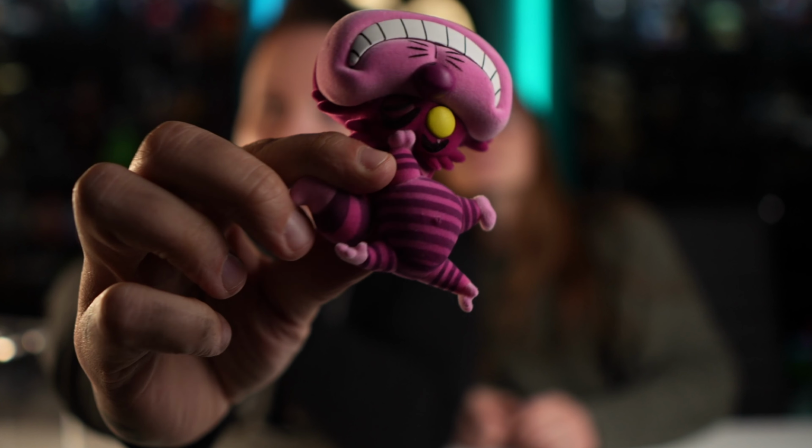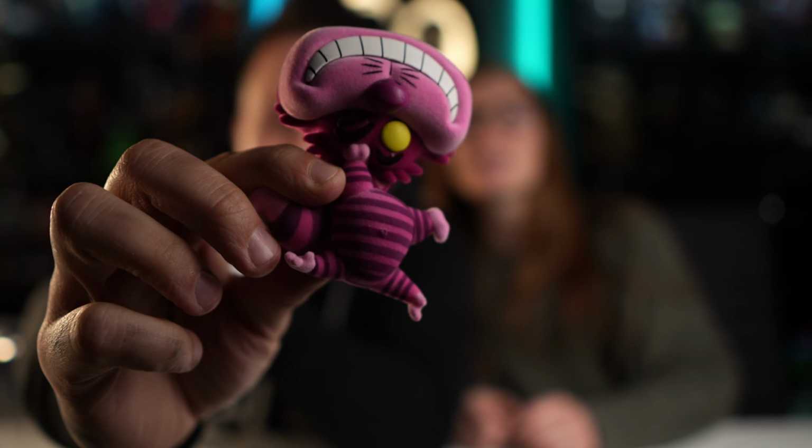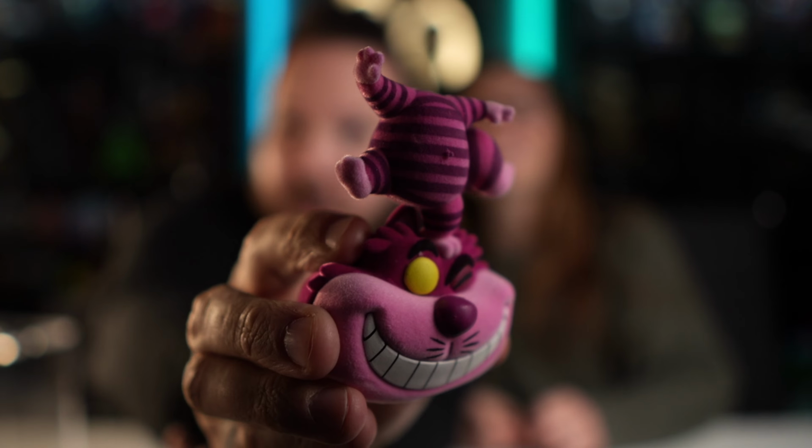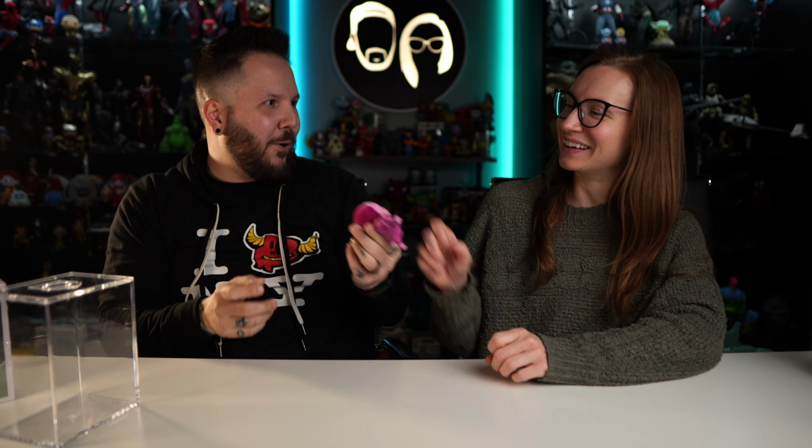This is awesome. I didn't know that the Cheshire Cat had an outie. What? Yeah, he has an outie. Heather's right, he has like a little belly button coming off him. Chris, he's upside down. Or what? Okay, he has a little belly button coming off him. I have no idea what the right side up of this one is.